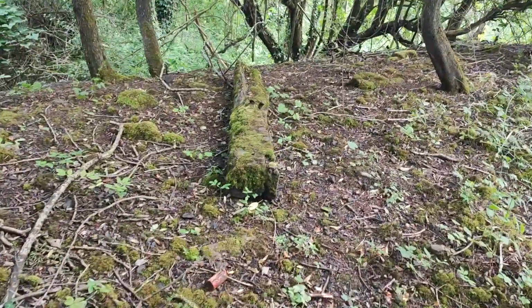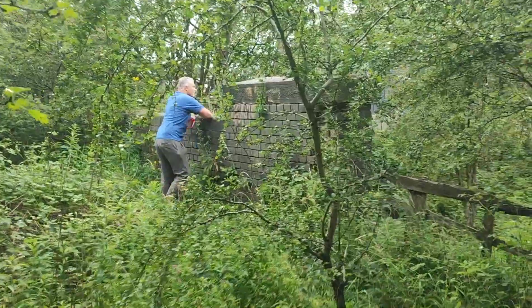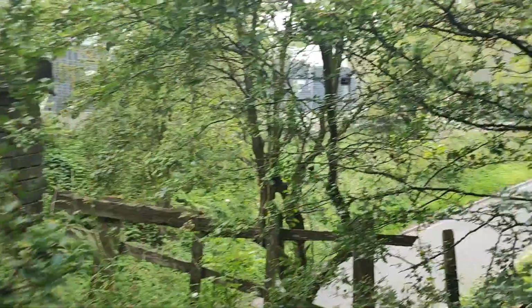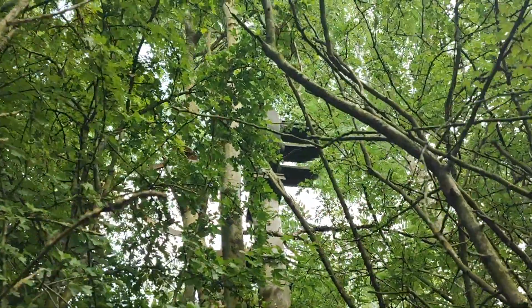It's an old sleeper there by the look of it. Is that a sleeper? Nope. Looks like one, but I don't think it is. Ah, bridge. Oh yeah, we're in railway heaven. You can see the bridge. That's the one. Look at that.